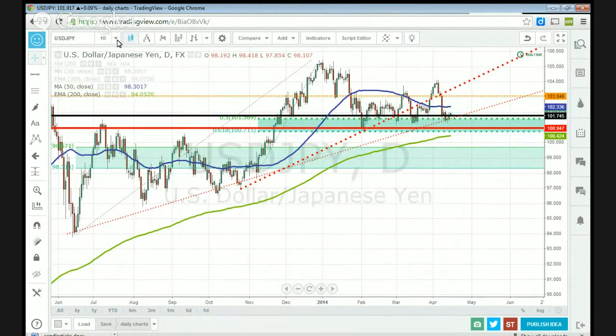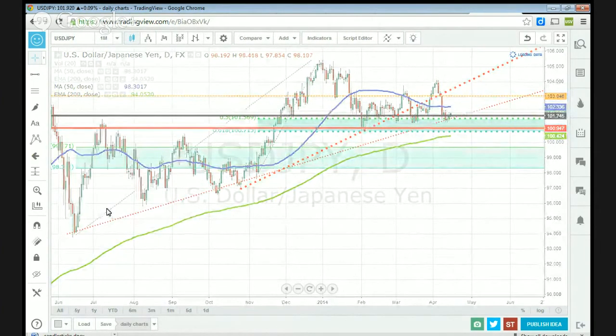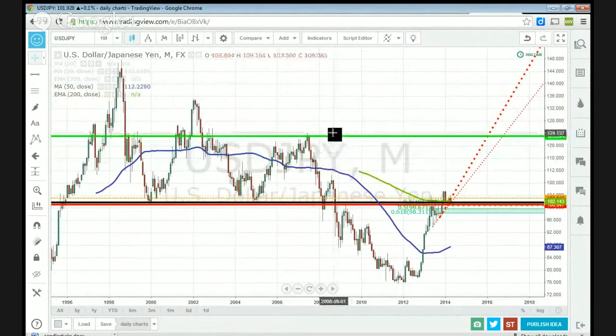Like I mentioned, you can see it on the monthly chart. My red line is where the stop is. My black line is where I entered. You can see it's very close. My target profit is all the way up here, which is 2,000 pips away. So it may take months.